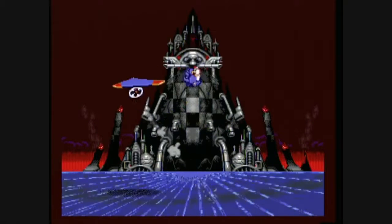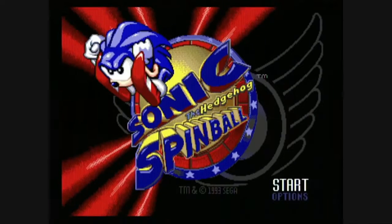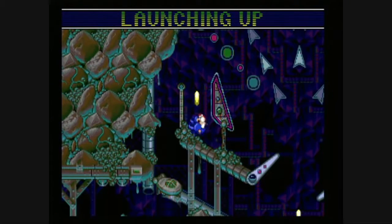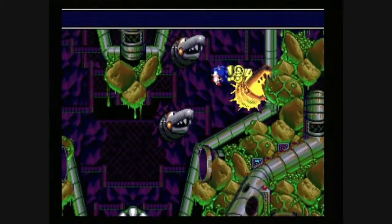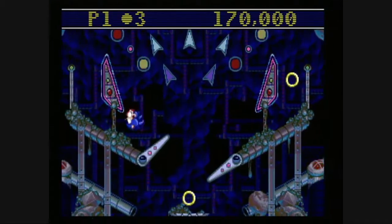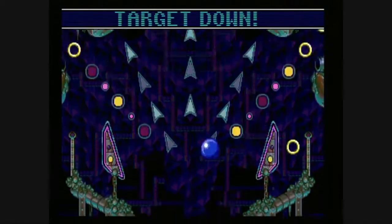From 1993, it's the combination of Sonic the Hedgehog and the good old sport of pinball. It sounds like a match made in heaven, like a delicious peanut butter and jelly sandwich. But is it? Let's find out. Now, we've seen Sonic platform his way through some pinball-inspired levels like those in Sonic the Hedgehog 2, which was pretty interesting, but how about an entire game where Sonic the Hedgehog is the actual pinball, bouncing his way through levels which are half pinball machine, half Sonic the Hedgehog?